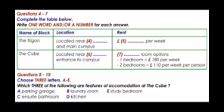And what is the price of those? For the 1 bedroom, it is £180 per week, and for the 2 bedroom, it is £110 per week for each person. And can I choose who I share with? If you have a friend and you would like to share with them, of course, we can reserve a 2-bedroom apartment for you both. Otherwise, you just have to share with whoever else is there. Obviously, it will be another woman.